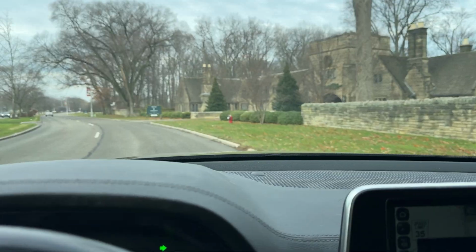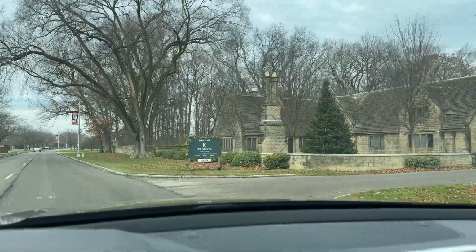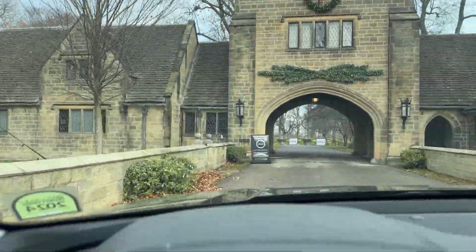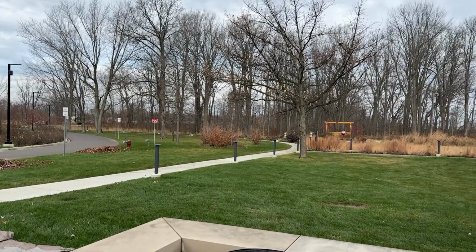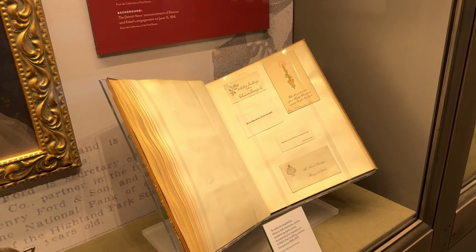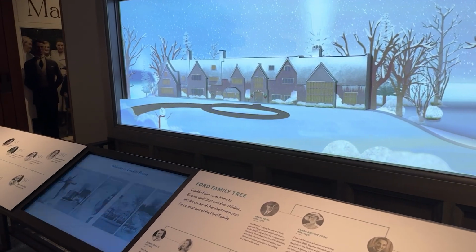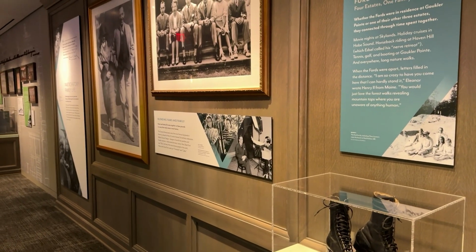Let's begin. Our journey begins at the Gatehouse, a charming structure that once housed members of the Ford staff and their vehicles. Beyond its arched entrance lies the heart of the estate, where beautifully maintained grounds stretch as far as the eyes can see. As we make our way to the visitor center, we're greeted by exhibits that transport us back to the 1920s, offering a glimpse into the Ford family's world through artifacts, photographs, and original blueprints.